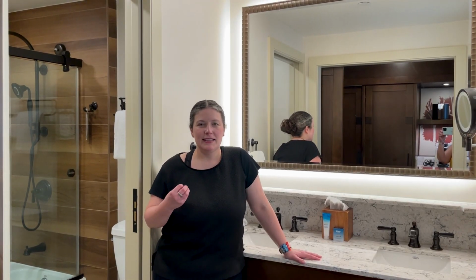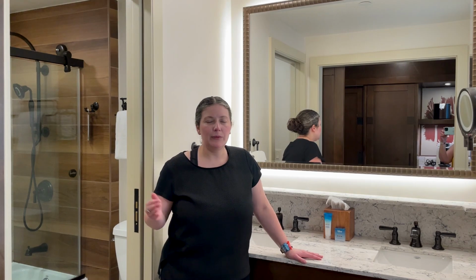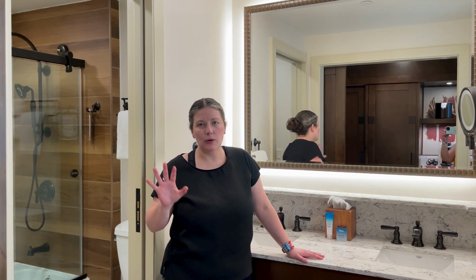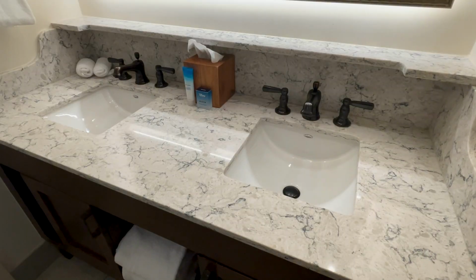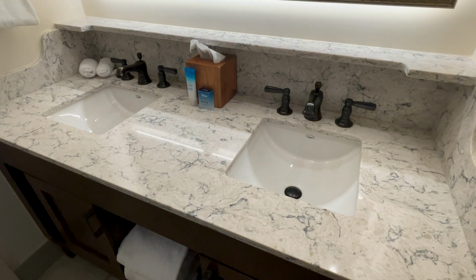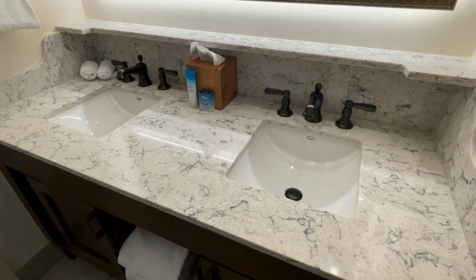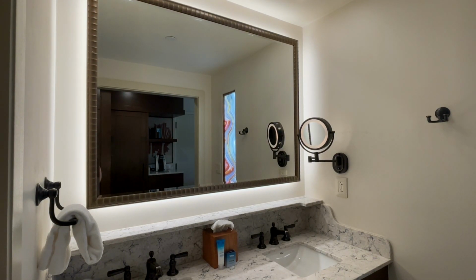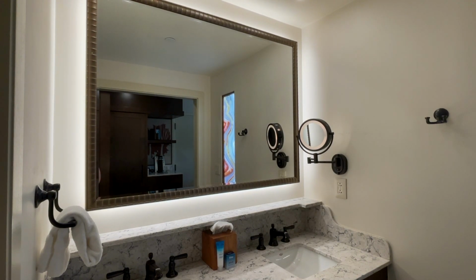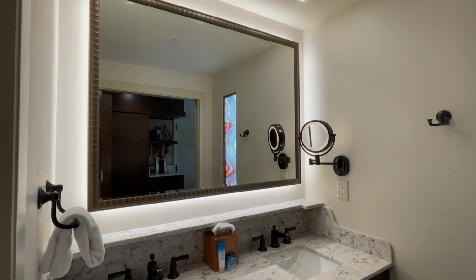All right, coming into this bathroom area, and now again, we've got this sliding barn door separating off this space. If you have multiple people getting ready, it's a nice feature. You've got double sinks here, solid surface counters, a large backlit mirror for getting ready. There's no natural light in this area of the room, so they also gave us a light up makeup or shaving mirror, whichever term you prefer.